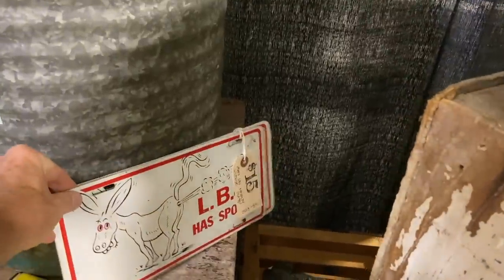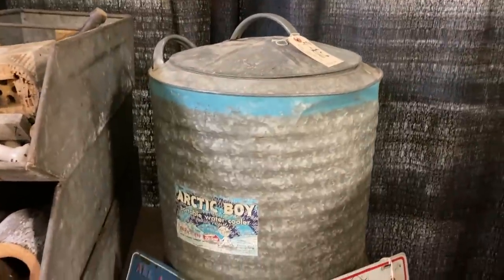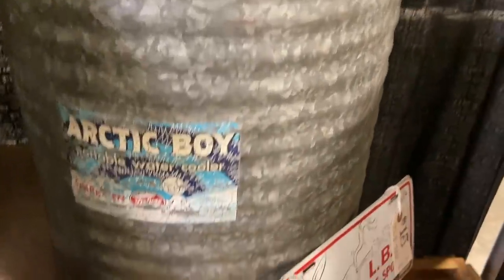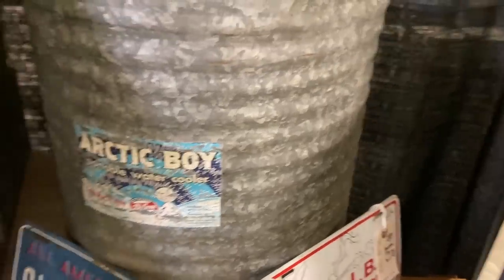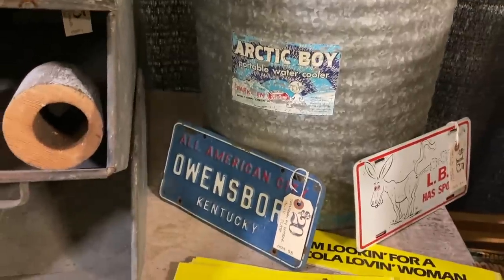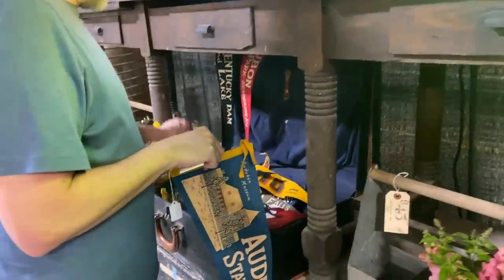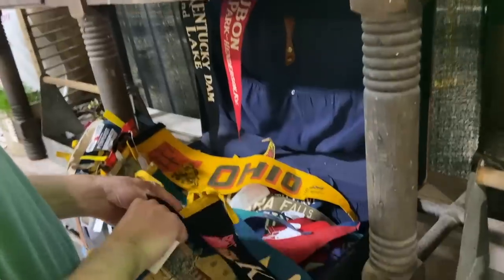I've had these before. With these galvanized water coolers, the most important thing of all is that it have the label. That's the important thing. And that it's a metal spigot rather than plastic. All-American City, Owensboro. Oh, yes. They've got a lot of interesting local ephemera. There's a few Kentucky ones.